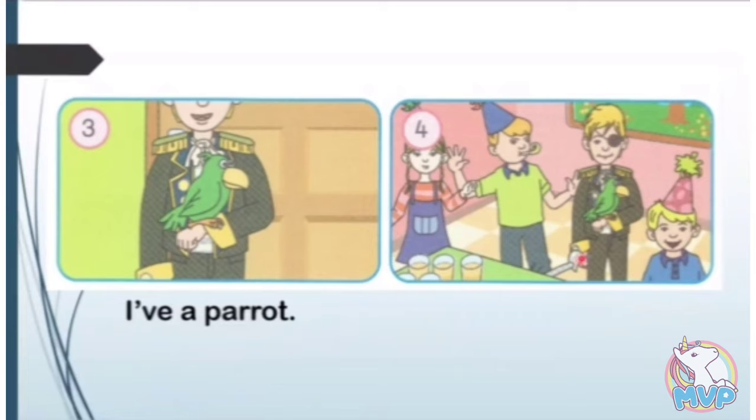Now, look at number four here. Oh, where is Peter? Ooh, look at these kids. They have party hats and blowers. Also, you can see the drink on the table. I'm going to a party. Yes, Peter is going to a party.